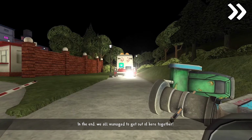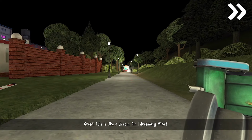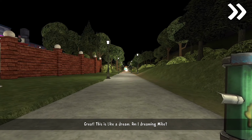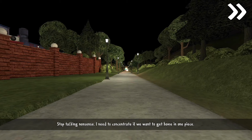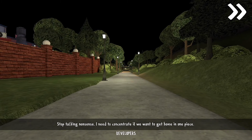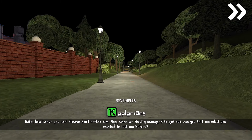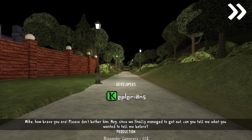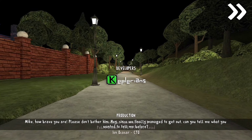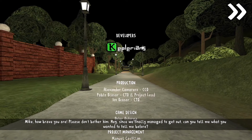Managed to get out of here together. Great! This is like a dream. Am I dreaming, Mike? Stop talking all the nonsense! I need to concentrate if we want to get home in one piece. Mike, how brave you are. Please, don't bother him. Hey, since we finally managed to get out, can you tell me what you wanted to tell me before?